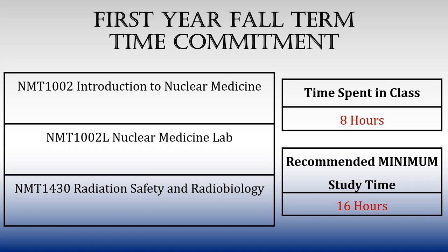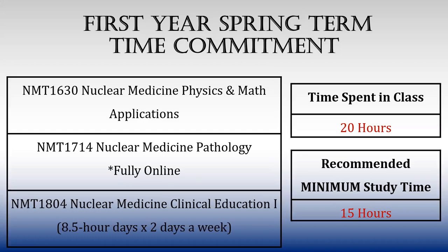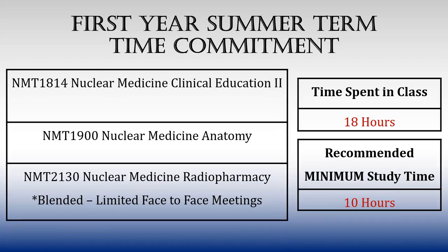The first year fall term represents the approximate time spent in class and the minimum recommended study time. This is the first year spring term, and this slide represents the approximate time spent in class and the minimum recommended study time. This is the first year summer term. This slide represents the approximate time spent in class and the minimum recommended study time.